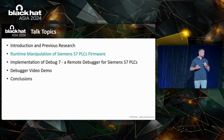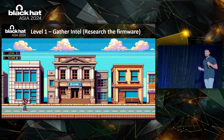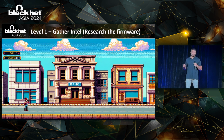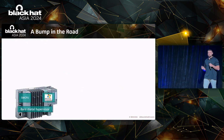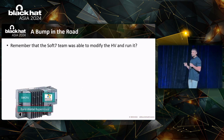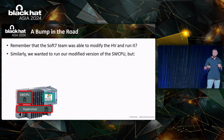And now we can actually start to talk about the runtime manipulation of the software PLC, which leads us to the first level of our game, which is to gather intelligence about the bank, or in our case, research the firmware. But we encountered a slight bump in the road. So remember that earlier we showed you that the Debug7 team was able to easily modify the hypervisor and run it. We wanted to do the same to the software PLC.